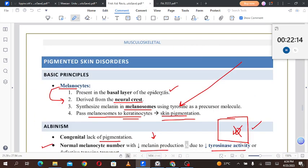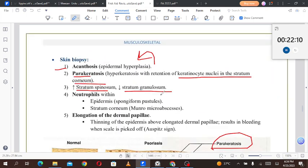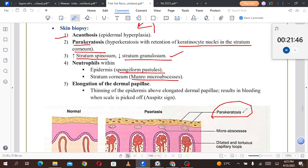So the spinosum will increase in number, while the stratum granulosum will decrease. Then neutrophils within the epidermis, spongiform pustules, and in the stratum corneum, Munro microabscesses. So we'll find neutrophils in psoriasis in two areas. First one is the epidermis, and second one is the stratum corneum. If they are present diffusely in the epidermis, they are called spongiform pustules, and if they are present specifically in the stratum corneum, then they are called Munro microabscesses.